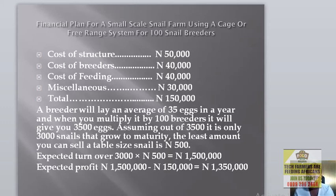Assuming out of the 3,500 eggs only 3,000 snails grow into maturity, we are going to have at least 3,000 big snails in maturity, which will cost a minimum of 500 naira when you want to sell. So if you put the total cost of sales, it's going to give you 1.5 million naira. Now, the expected profit: 1,500,000 when you deduct your expenses of 160,000 naira is going to give you 1,340,000 naira.